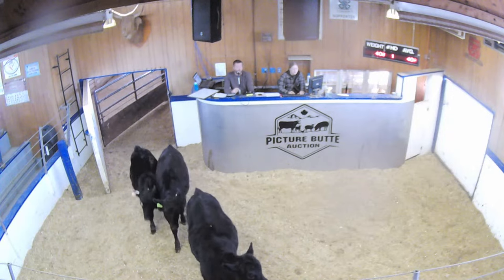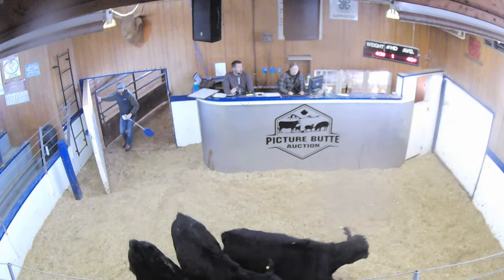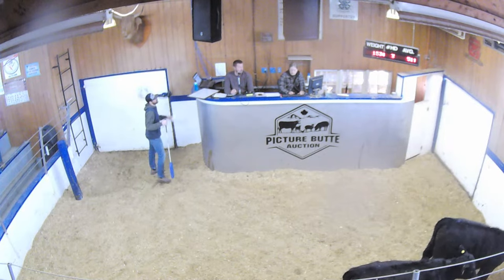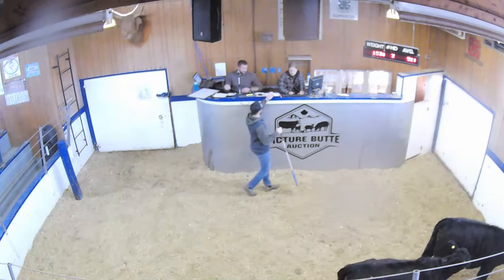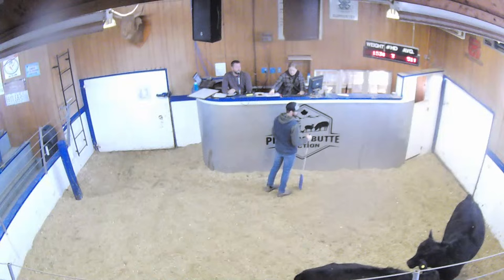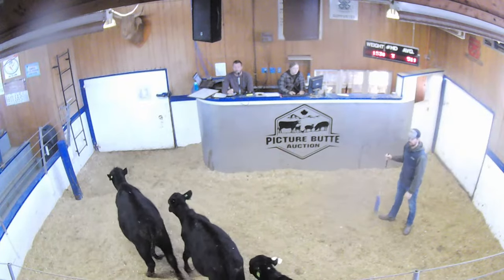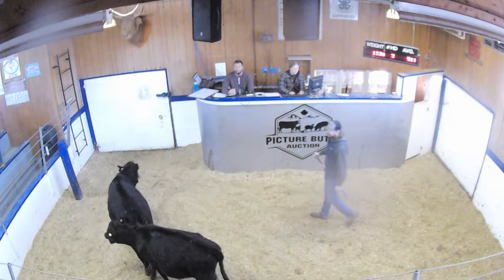All right, one, two, three. A little heavier, 511. Yeah, they're just bringing up in size. These are the John Leafding crossbred heifers here, 511 pounds on them. 285, 86. Morning delivery.